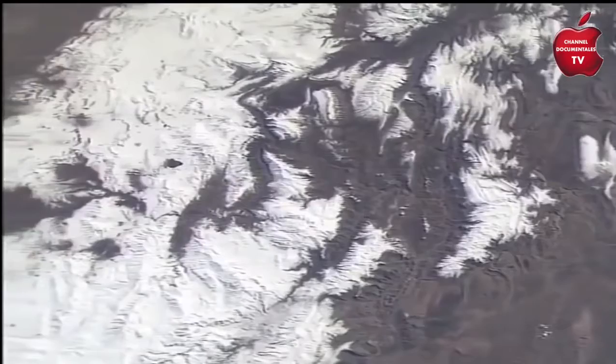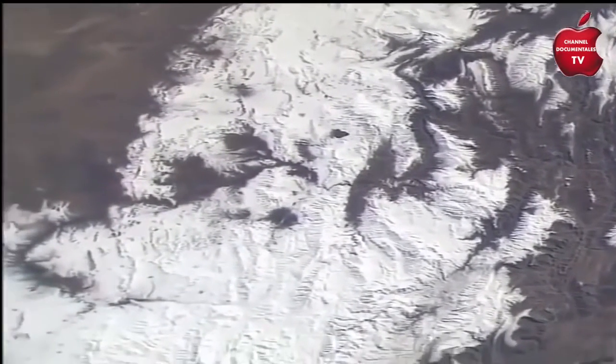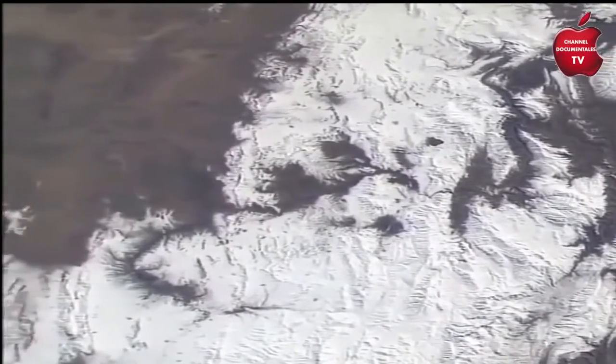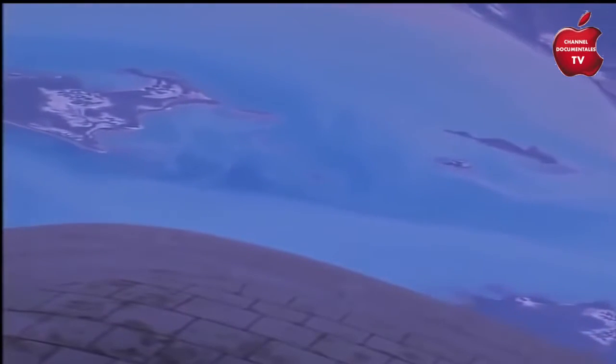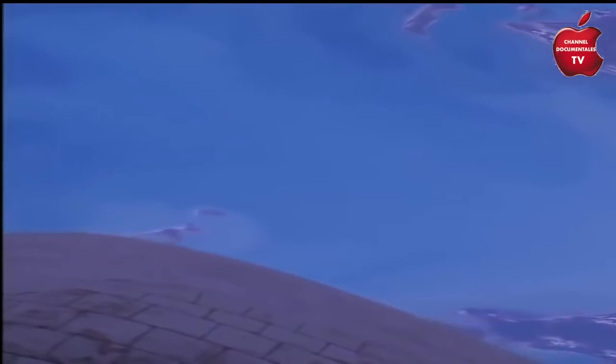In a very clear picture, Zagros Mountains with snow on them. In Iran, the country of Iran. Here we have the north coast of Australia and the Gulf of Carpentaria and some islands. The biggest island at the bottom of the screen there is Groot Island, which means the big island in Dutch.